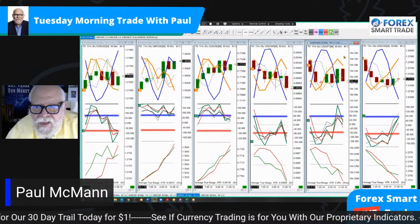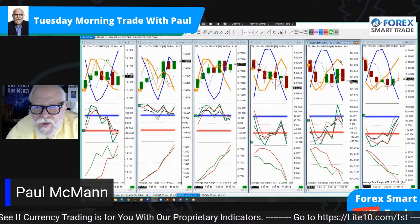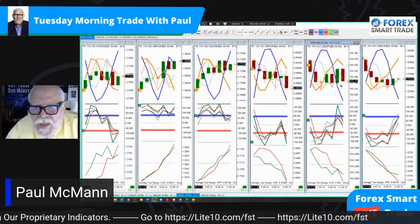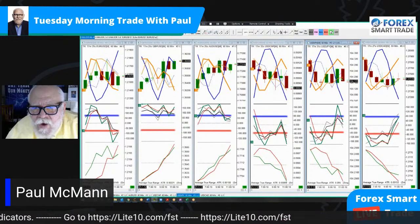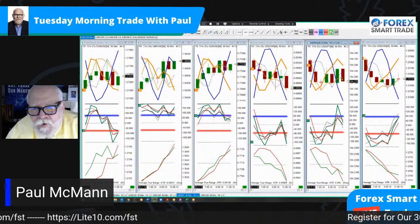So let's go up to our TNTs, and I'm going to look to see how many of the lines up here are going in the right direction. The orange lines are directional. The thick orange is going down. The thin orange, however, is going up. I would ideally like to have this guy going down.